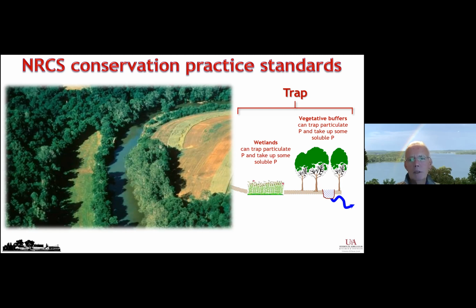And the conservation practices down here, you can see the ones associated with that practice. There are different variations, but vegetative buffers, riparian areas, all come under that umbrella. So what are some of the trade-offs?